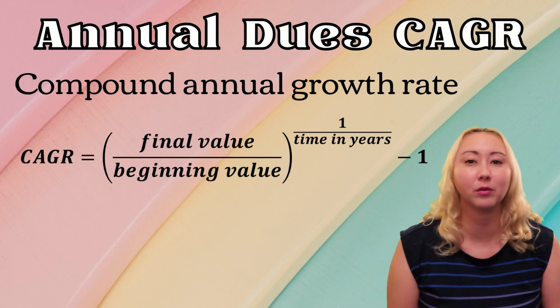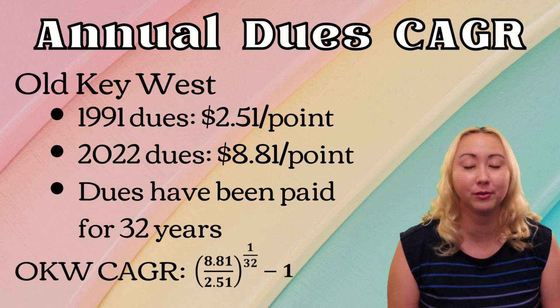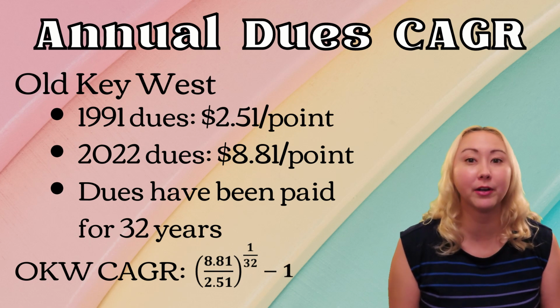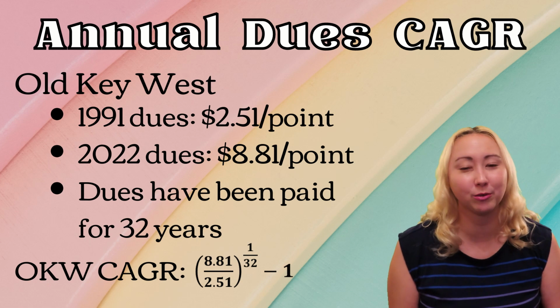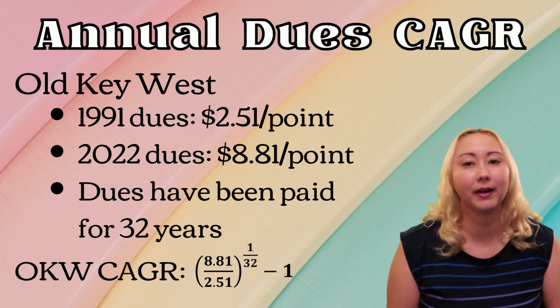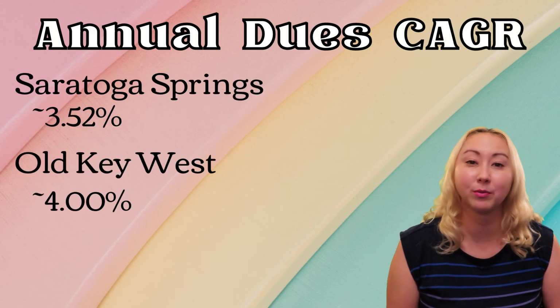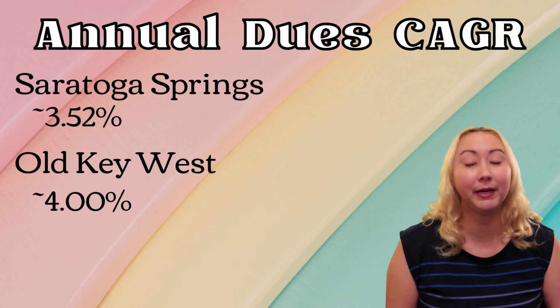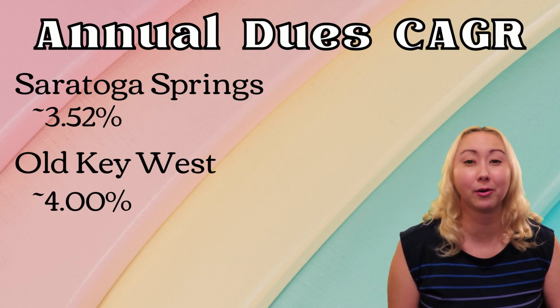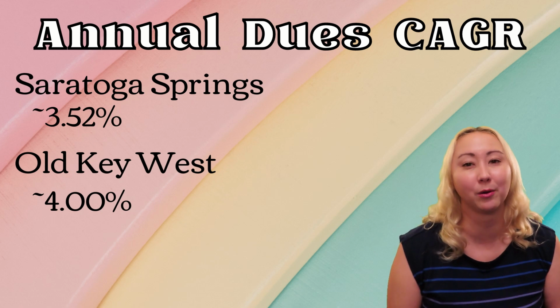As a quick example, with Old Key West, you'd use the 1991 dues as your beginning value, the 2022 dues as your final value, and then the amount of years between 1991 and 2022 as your time component. This results in an annual dues compound annual growth rate at Saratoga Springs of just over 3.5%. And for Old Key West, we're sitting just around 4%, meaning over the lifetime of the contract, annual dues are growing at about a 3.5% rate at Saratoga Springs or about a 4% rate at Old Key West.